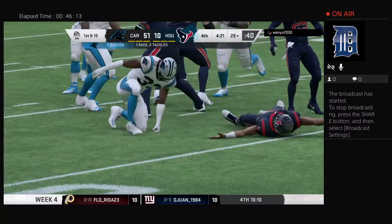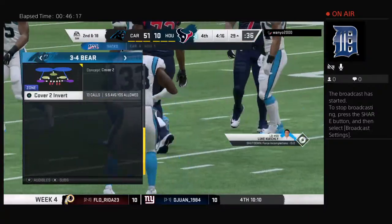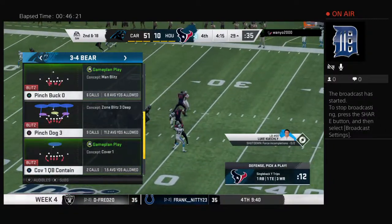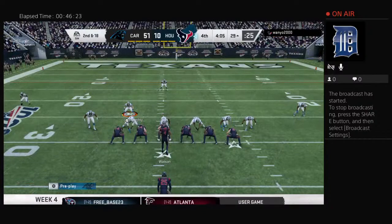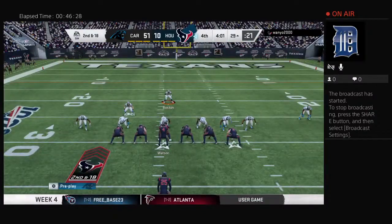Under a heavy rush, and down he goes. Trey Boston shot through on the safety blitz for the sack. The amount of sacks that they've absorbed in this game is absolutely extraordinary. Let's just face it. This offensive line, flat out, cannot handle this pass rush. It's been demonstrated time and time again.